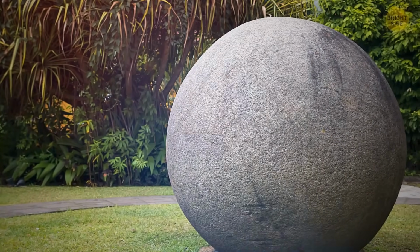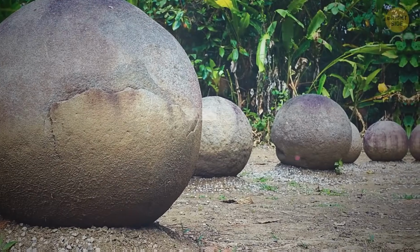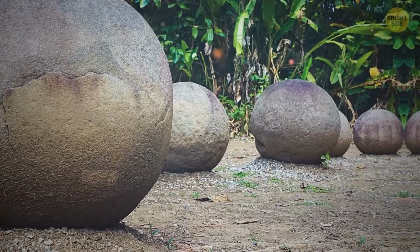Some other amazing rocks are located in the south of Costa Rica. There are big ones, the size of a human, and there are smaller ones, the size of bowling balls.